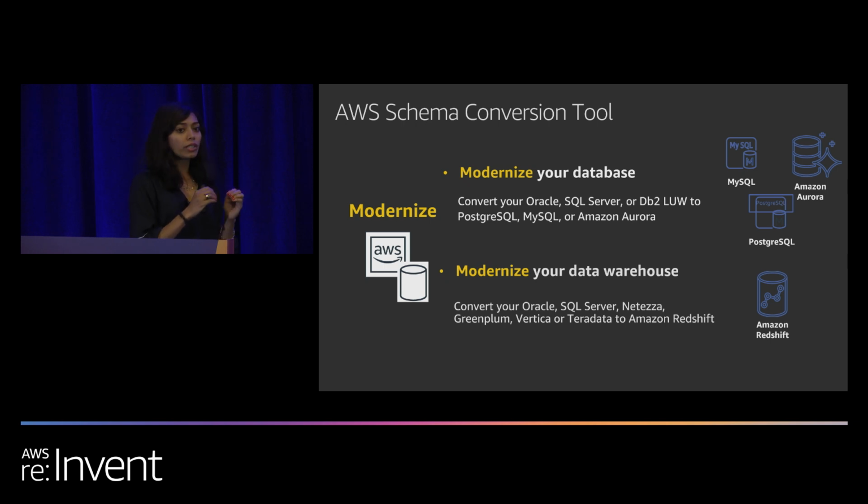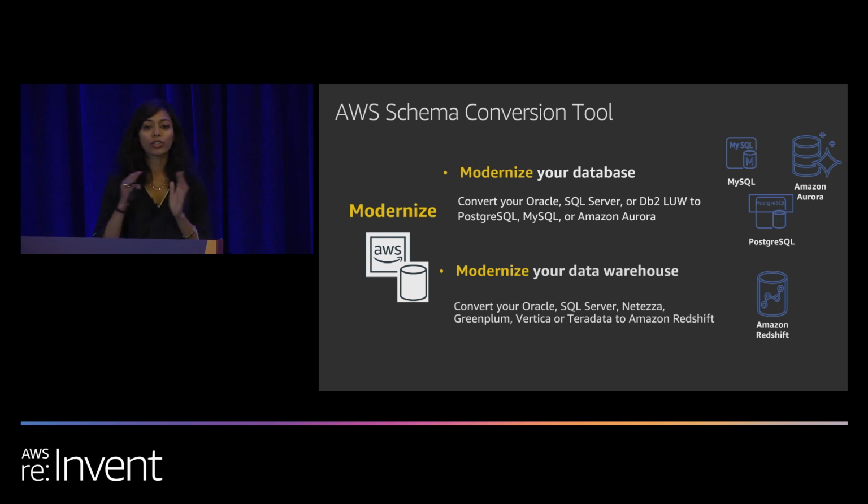So the difference between DMS and SCT is basically that SCT is used for converting your schema, and DMS is for migration. There's one exception though, and that's what we're going to talk about in today's session. You can use SCT to migrate data off of your on-prem data warehouses into Amazon Redshift by using another tool called SCT extractors. So that's the only place where SCT actually migrates your data. Otherwise, for any of the OLTP databases, it's used for converting your schemas and application code into your target compatible format.